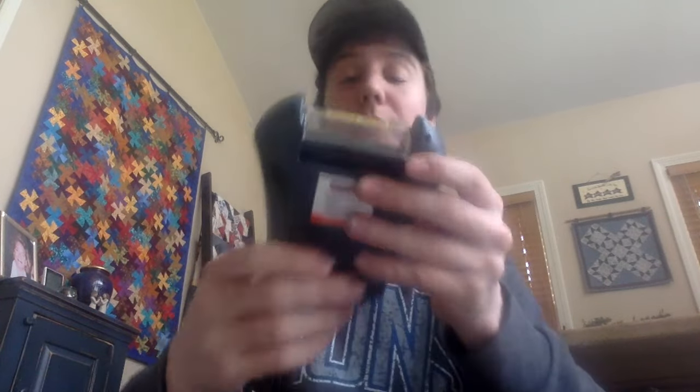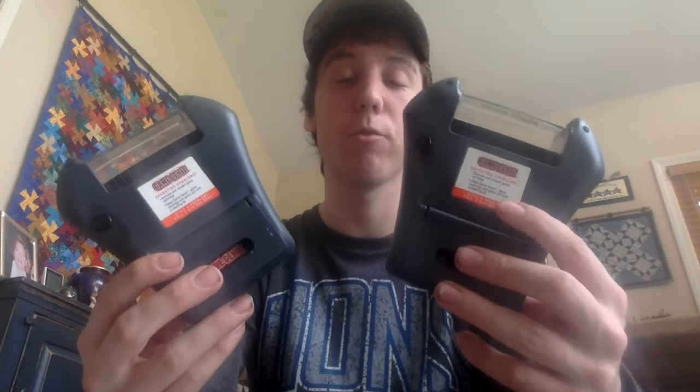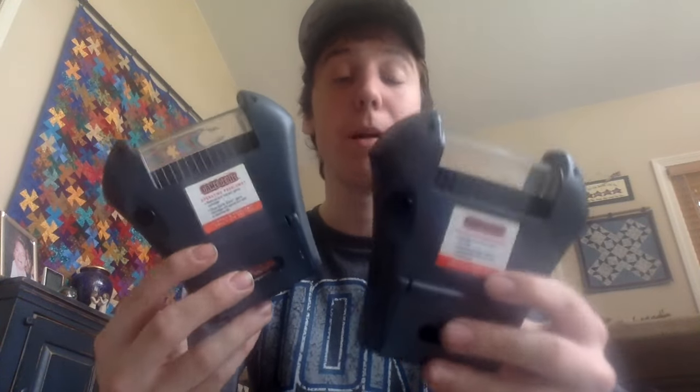But then I got the last two things. I got two Game Genies for the Sega Game Gear. One of them has the booklet, as you can see in there. And these go for like $8.99 each, but I'm going to sell them together for like $25 or $30. Or maybe $20. And I paid $2.99 each, so I got six into it.